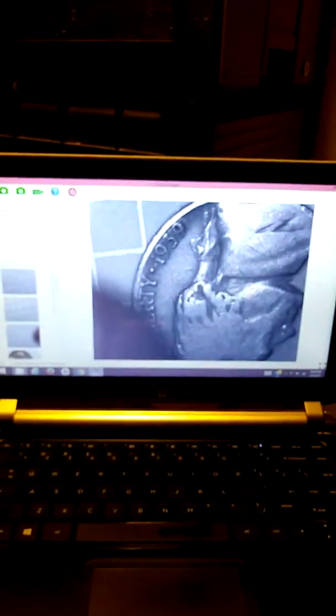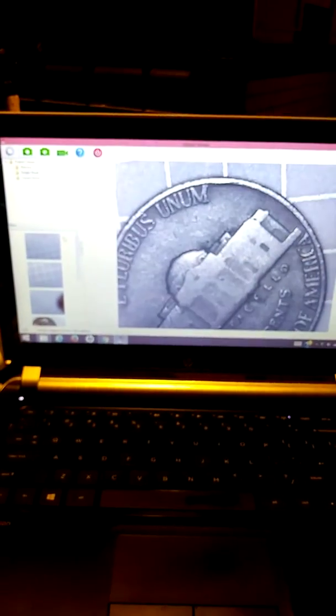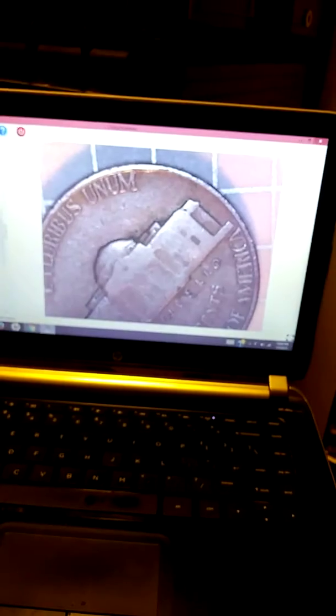Okay guys, on roll 14, and just found a very nice, well, very worn, but still very nice 1939, and I have not looked at a mint mark yet, so let's take a look, see if we got one. We do not. Oh well, better luck next time. Be back in the next find.